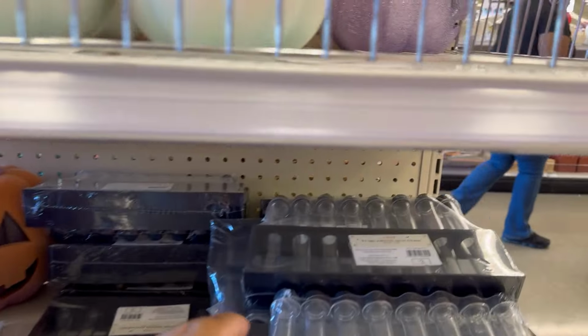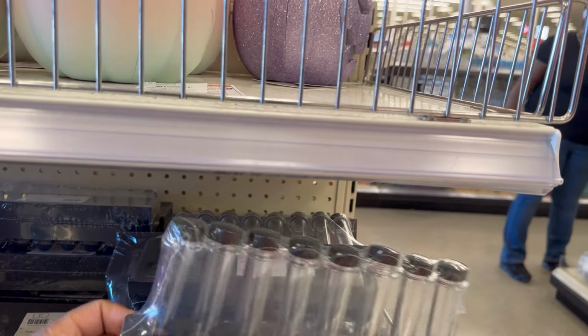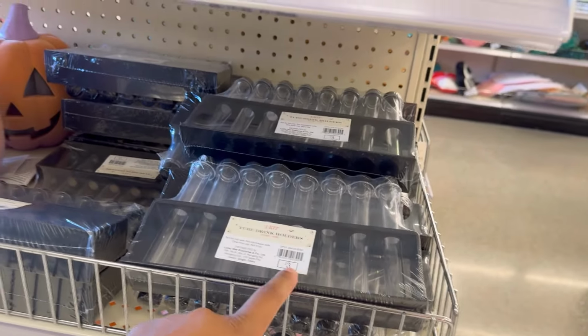They have test tube holders. This is good if you want to do like little arts and crafts stuff with your kid. It's only $3.